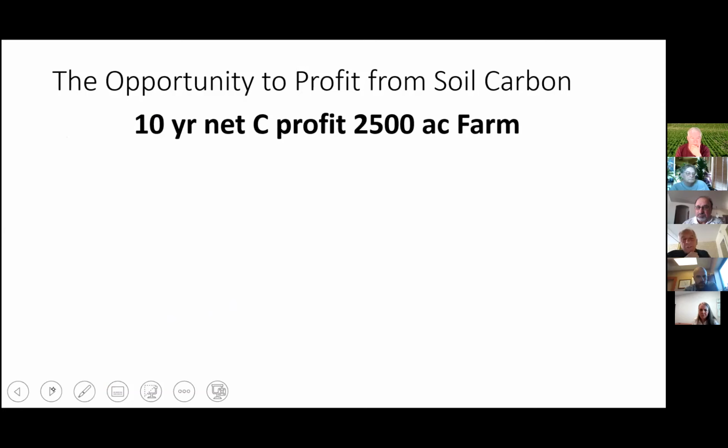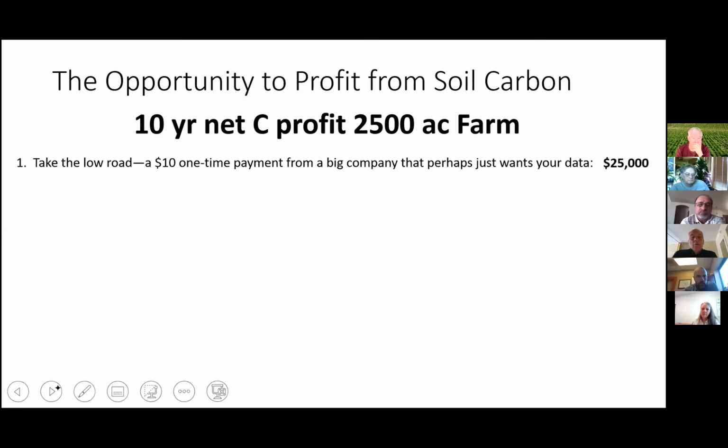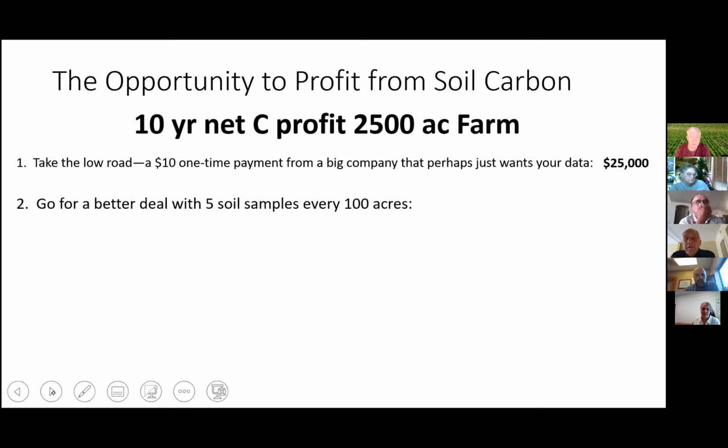So if you put this in terms of a farmer on a 2,500 acre farm, right now these programs like Indigo and Farmers Business Network and some of these, it's kind of a one-time $10 payment. You have to share your data. You're not really even sure who's buying the carbon. So a 2,500 acre farm gets $25,000. But if you take the 5 soil sample example, even with all that uncertainty, you jump that to $107,000 over 10 years on 2,500 acres.